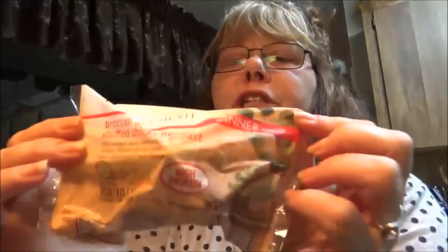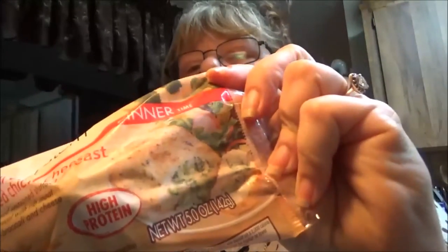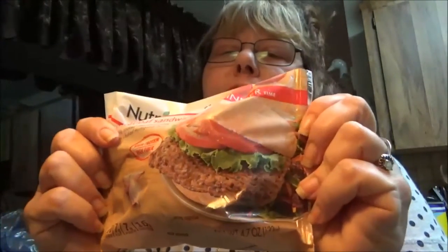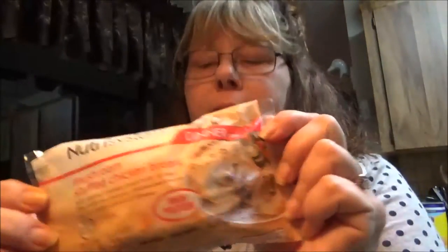Okay, dinner. We have these little chicken things. There, see it? I can cup it in my hand. Look, you can almost not see it. That's how small it is. All right, so this is a broccoli and cheese stuffed chicken breast. And then we've got meatloaf sandwich, and Deejay Bishop also did a review on that. This is mushroom stuffed chicken breast.